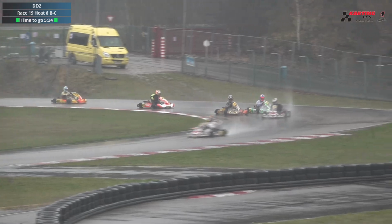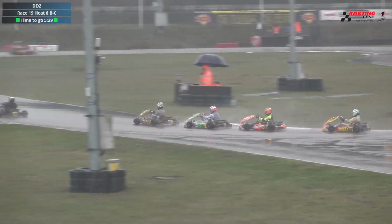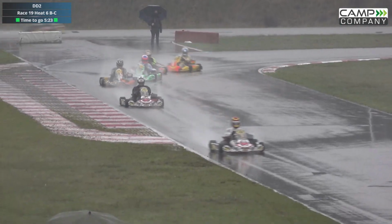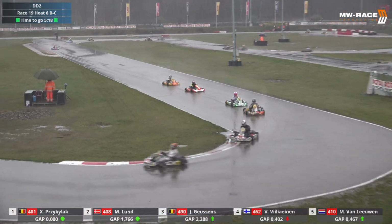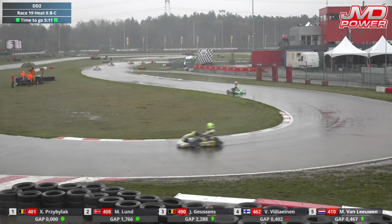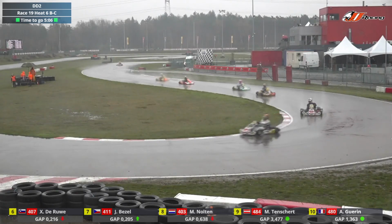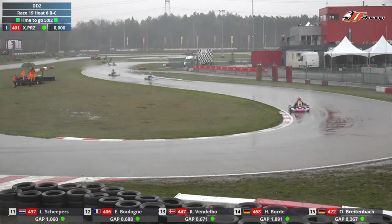As we approach 5.5 minutes to go, there is a good move, nicely timed by Zenderua up the inside of Villiainen. Jakob Bezel and Mick Knowlton now closing in once again. And Villiainen, it's a difficult race for the Finn once again. He's started on pole position, and Schriblak again is pulling away. He's really got the measure of that Kart Republic chassis in the wet weather conditions. His lead over Matthias Lund was just over 1 3/4 seconds last time around. Schriblak goes on to lap 5.